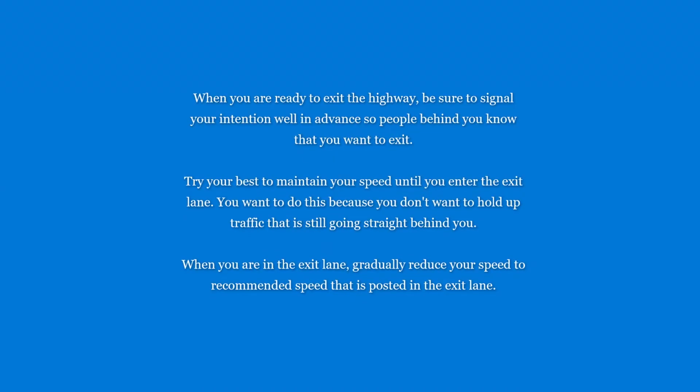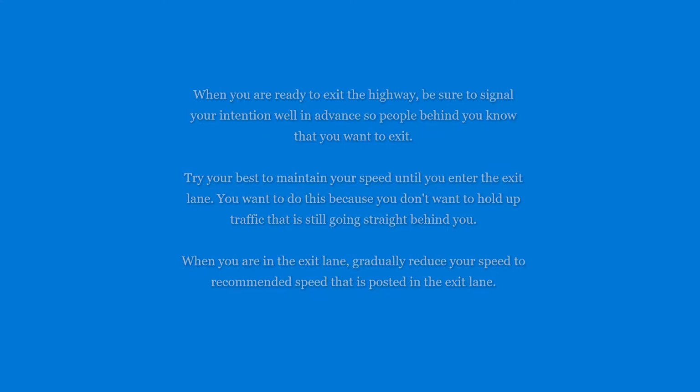Okay, so when we are ready to exit the highway, be sure to signal your intentions well in advance so the people behind you know that you want to exit. It is best to maintain your speed until you get into the exit lane because you don't want to hold up the traffic that's behind you, that's trying to go straight.